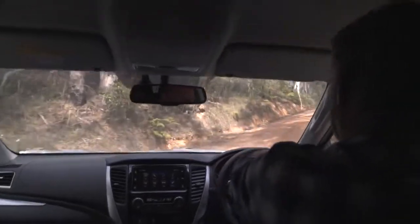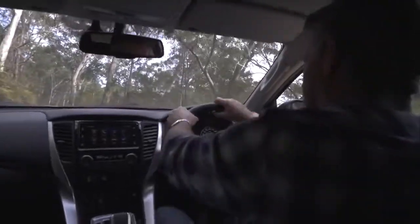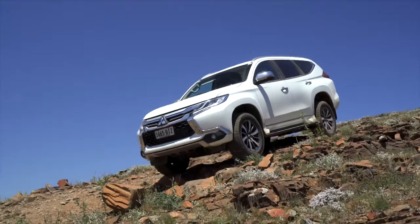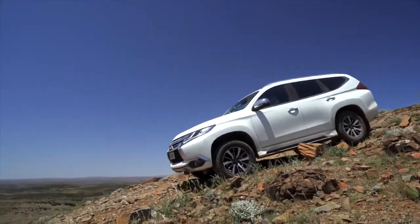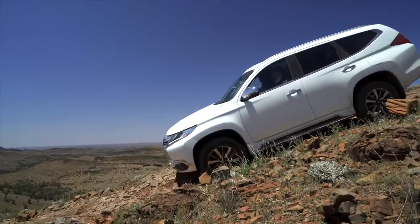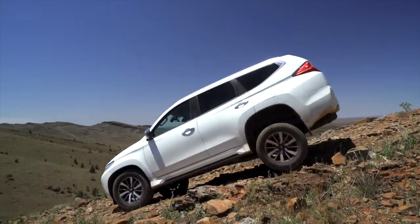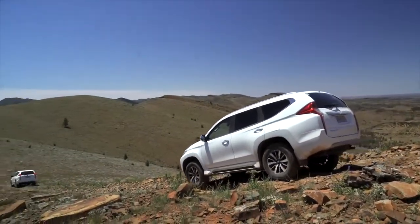For serious off-roaders, the GLS and Exceed models feature a rear differential lock. Pressing the HDC mode selector activates hill descent control, which automatically applies the brakes to maintain your current speed when travelling downhill up to 20 km an hour. This lets you concentrate on steering and travel downhill with greater safety without having to manually apply the brakes.